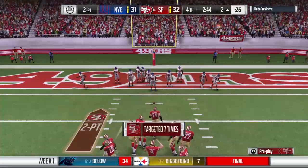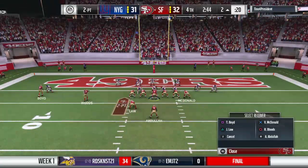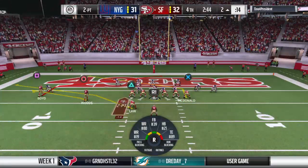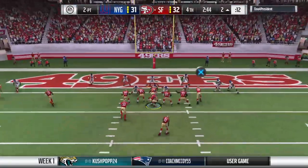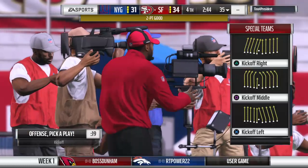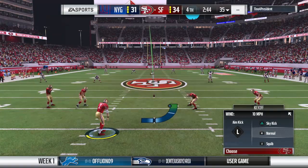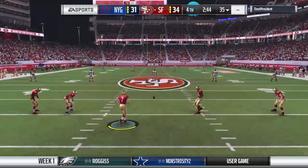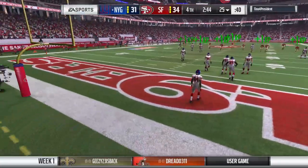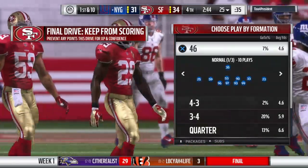Now, what can the Niners do as they face a big 2-point conversion here? Stafford's going to try and throw for it. And he is into the end zone to bump the lead up 2 more. Now Catanzaro after the touchdown to kick it away. And this will be a touchback as that sails over the end line. And New York set to take the field.